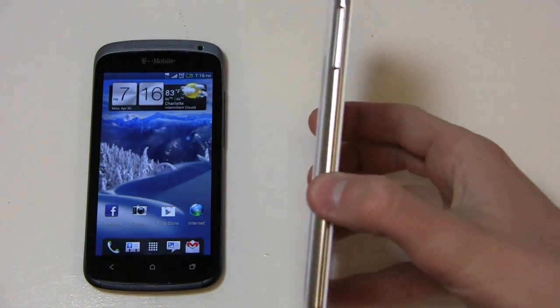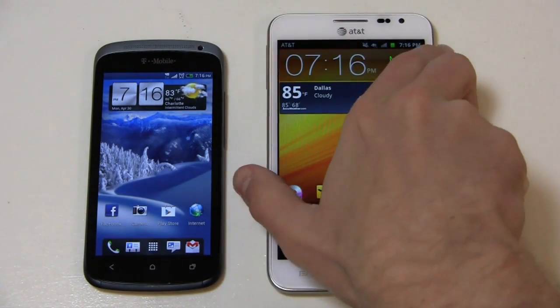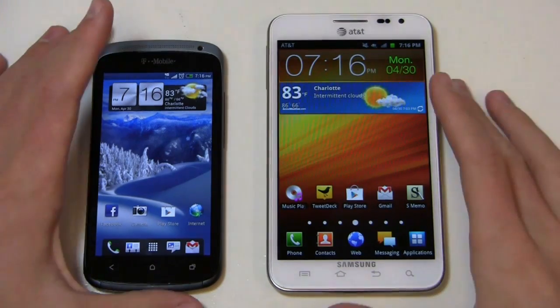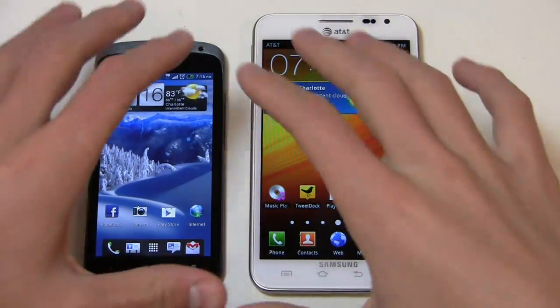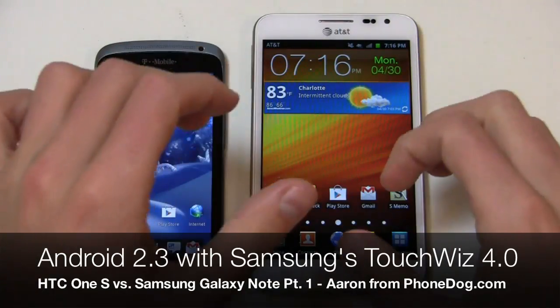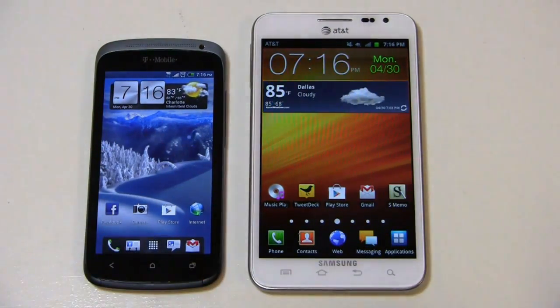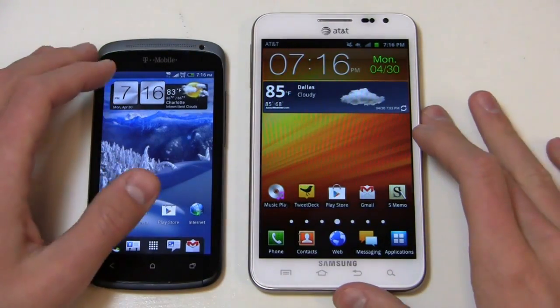I've got the white version in the house, and you can really see the size difference here. It's got Android 4.0 with TouchWiz version 4, which is Samsung's custom user interface. So you can see what they look like. Obviously, one is running Gingerbread, Android 2.3, over here, and one is running Ice Cream Sandwich over here, but two very different user interfaces, because you're running HTC skin over here, and Samsung skin over here.